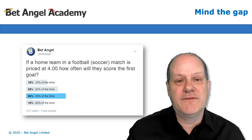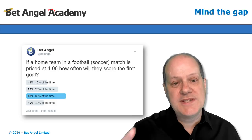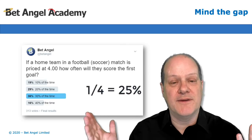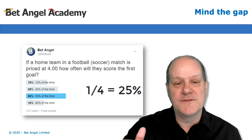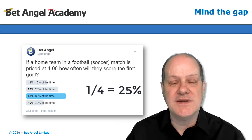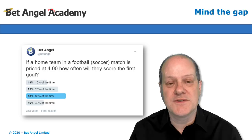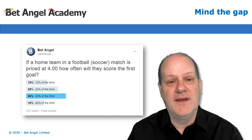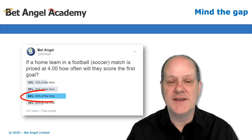But if you're active and in the market, you sort of need to have some measure as to how frequently that occurs. Now, a team priced at 4 will win a football match 25% of the time. So if you just back them, you're going to pay out 25% of the time. So in order to be profitable when actively trading, you need to balance out your risk and reward, but you also need to be in a position where you sort of exceed that 25% of the time characteristic. So I went out and asked people what their opinion was. If you backed a team at odds of 4, how often do they score first? And you can see the results behind me.